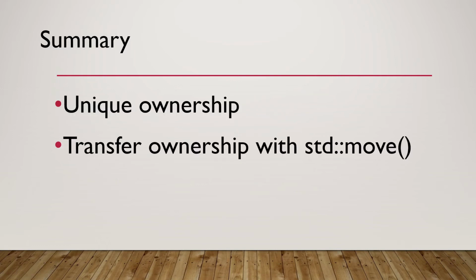In this tutorial, I demoed that a unique pointer guarantees only one owner at any time. We cannot assign it to another pointer directly with the operator equal sign, but we can still transfer its ownership to another pointer with the standard move function. In the next tutorial, I want to take a closer look at the template of make unique.